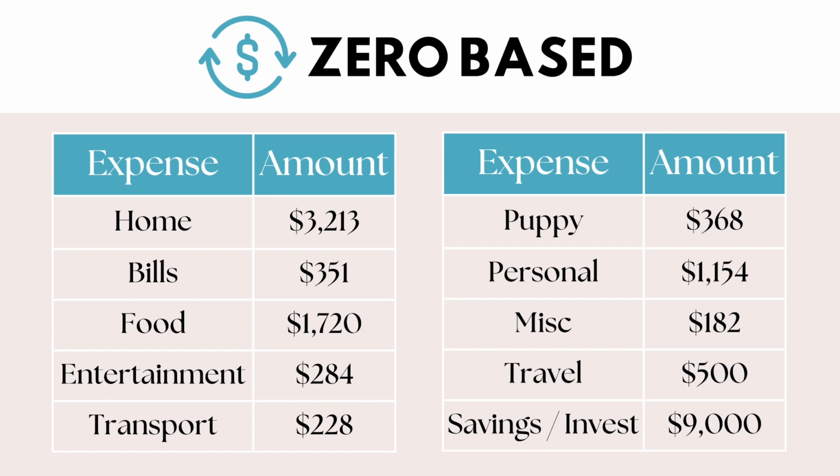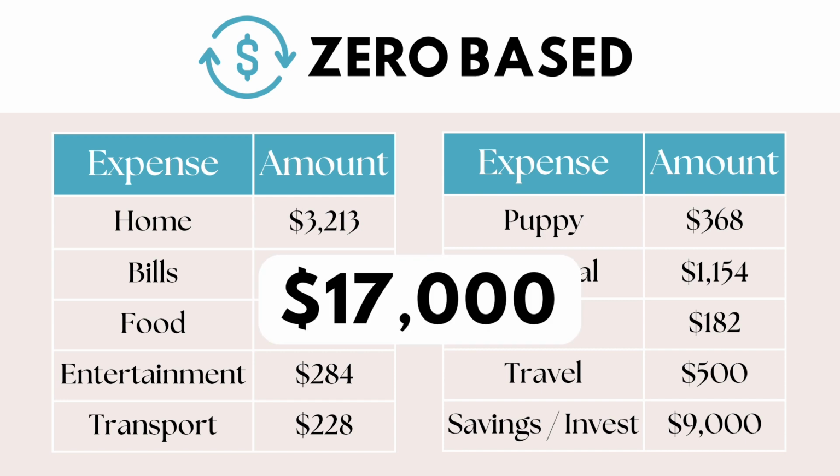We also further split the savings and investments into $7,000 for our brokerage account, and then the remaining $2,000 is split between our sinking funds that we have at the moment. Sometimes our expenses end up being higher, so it means our savings bucket would decrease a little, and some months it's a little more than $2,000. So I think it overall balances out. In the end, every dollar of our $17,000 net income has a job.